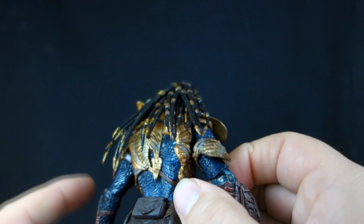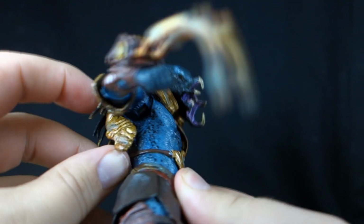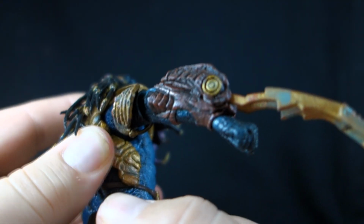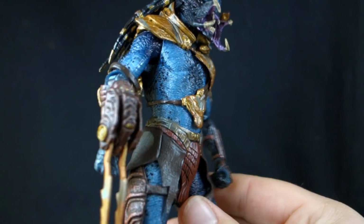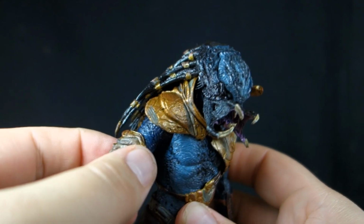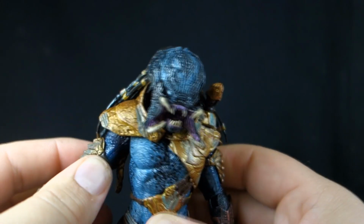And this piece down to the side sticks out a little bit, which is weird. Am I moving it maybe? No, this part just sticks out a little bit further than it probably should, but whatever, not a big deal. The loincloth down here, while it is painted differently, it's basically the same one we got on Berserker. The little flap here in the back. On the upper arm, we have this little floating piece of armor that has a tendency to fall down, so that's a little bit of a pain in the butt.